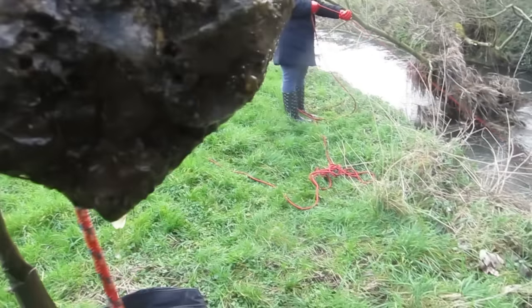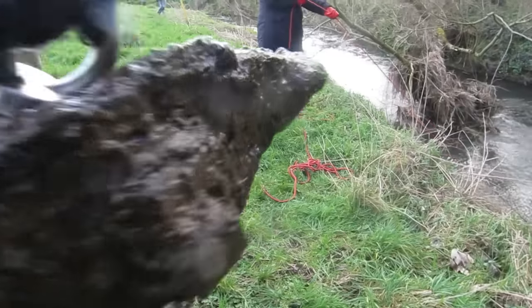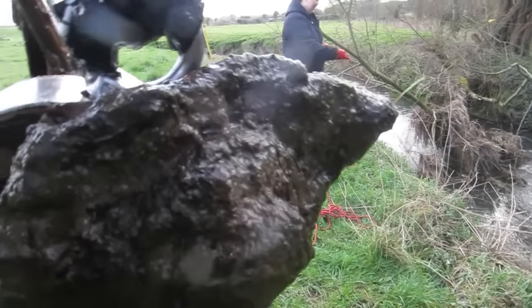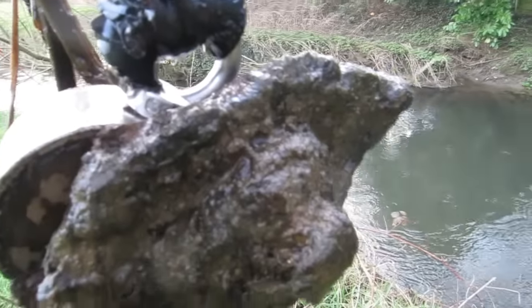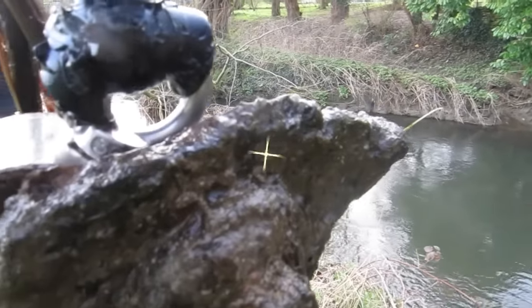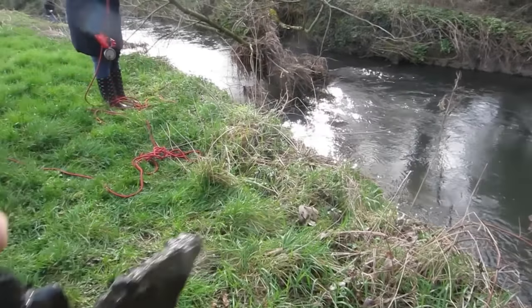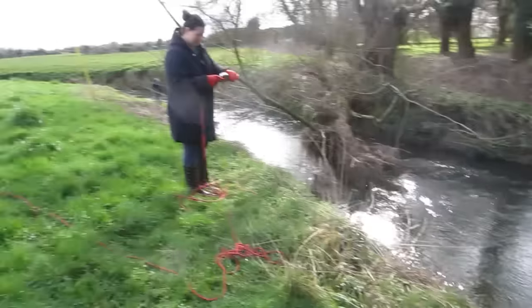First throw in, this great big piece of iron with like a bolt on it. I would think it's part of the older bridge that was once here, but it's really interesting. I'm quite excited by that. Very nice indeed. There we are. Just okay.